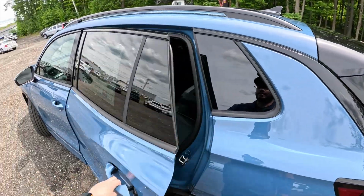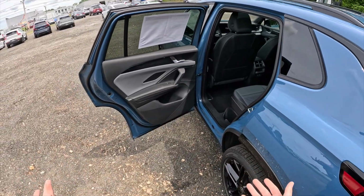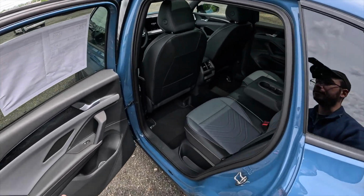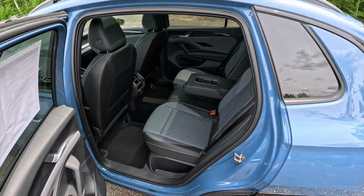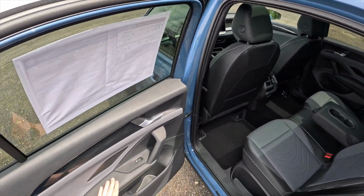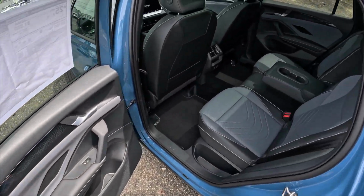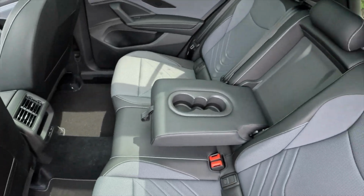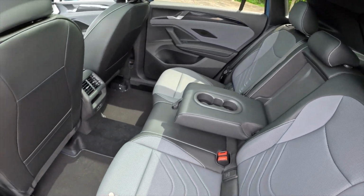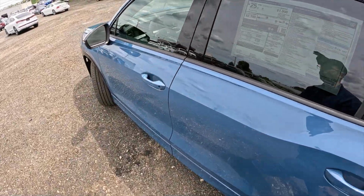And the Tiguan's always been kind of a big vehicle for the segment, and this one continues with that. There is tons of space in the back. I mean, I'm 5'10", and I fit back there perfectly with like 5 inches of legroom to spare. You also have this pretty cool texture back here too. Air vents, chargers, and I'd say there's definitely enough space to fit a third person back here. Pretty solid doors.